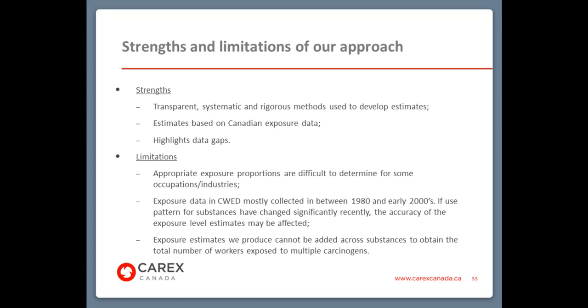And finally, since our approach was to look at exposure by substance, our estimate numbers cannot be simply added when dealing with multiple carcinogens, since any one person may be exposed to a number of different agents.